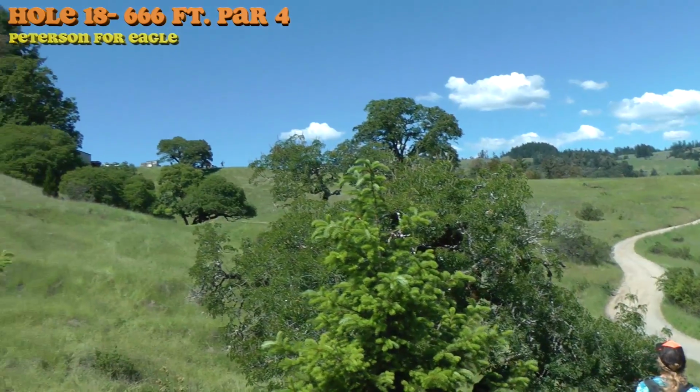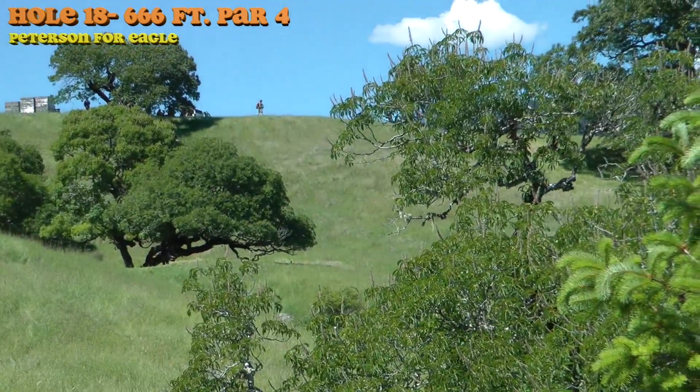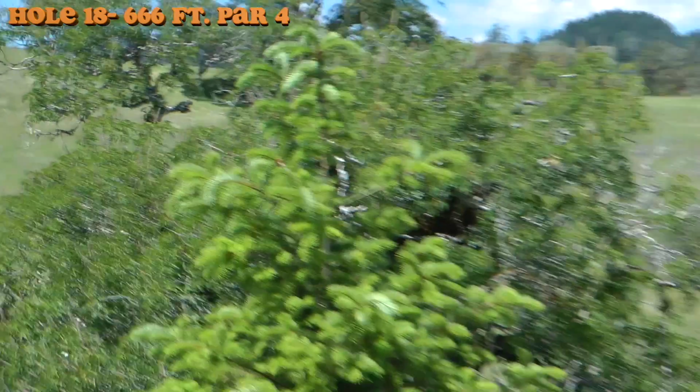All right. Enough terrible panorama, Ben. Yeah, I just threw up a little bit.